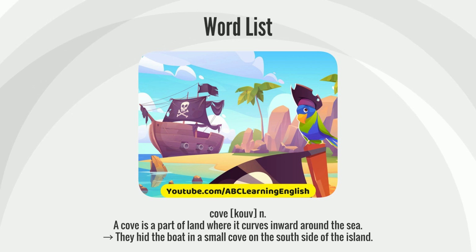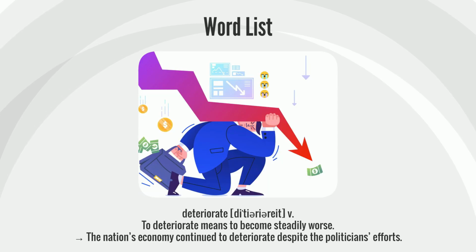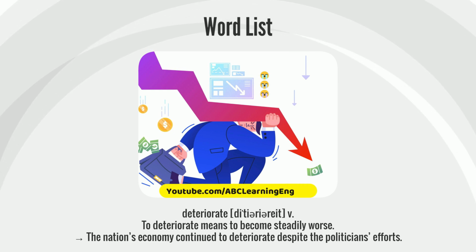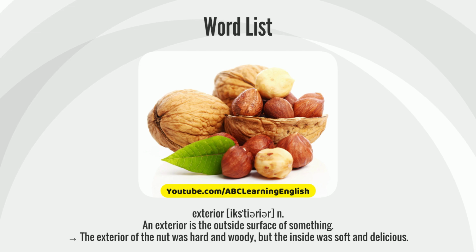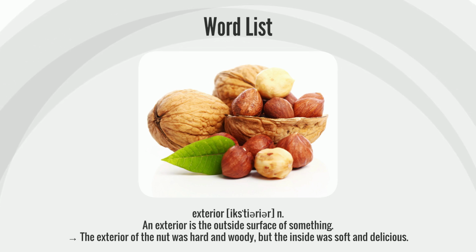Cove. A cove is a part of land where it curves inward around the sea. They hid the boat in a small cove on the south side of the island. Deteriorate. To deteriorate means to become steadily worse. The nation's economy continued to deteriorate despite the politicians' efforts. Exterior. An exterior is the outside surface of something. The exterior of the nut was hard and woody, but the inside was soft and delicious.